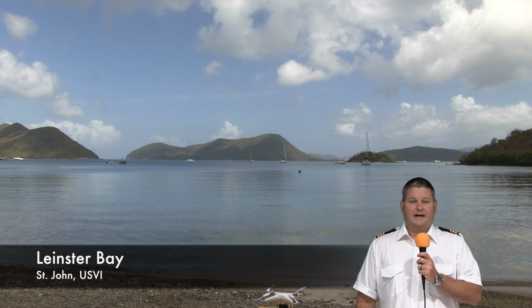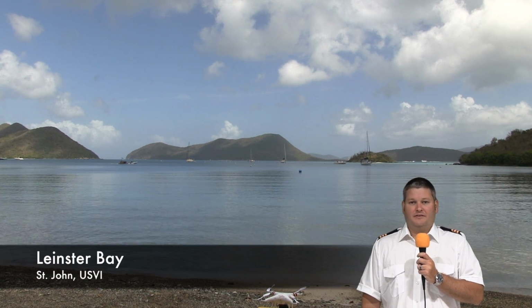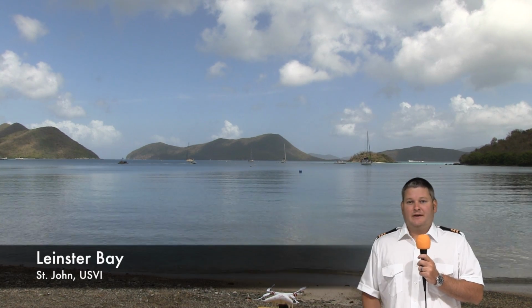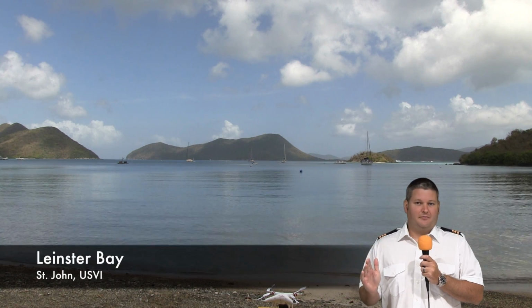This is Leinster Bay on St. John. So if you go into the National Forest and you follow the signs to the Annaberg Sugar Mill, there'll be a parking lot there. And when you park there, you can walk alongside the coast, and that'll take you to Leinster Bay.